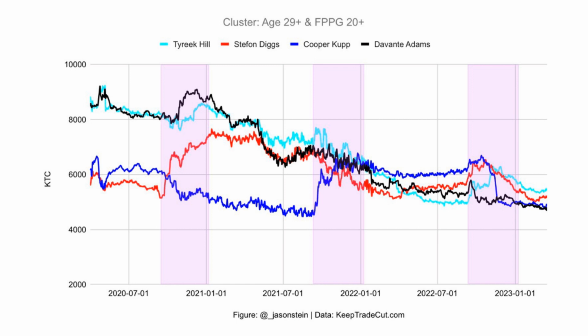So the first interesting point here is you can see in the Buffalo red, the Stefon Diggs in the first band. That is the year that Stefon Diggs moved from Minnesota to Buffalo. So the first year he's playing in Buffalo, playing with Josh Allen. And his KTC actually takes a tremendous leap up into the first sort of grouping, going from the 5,000s to the 7,000s KTC very quickly, a very sharp increase in price for him.